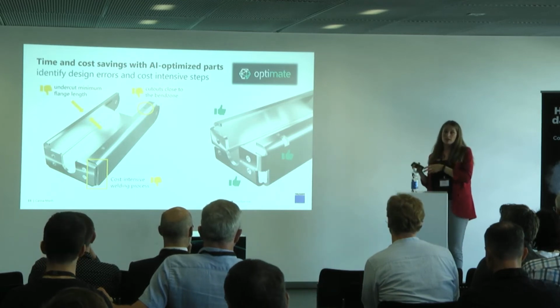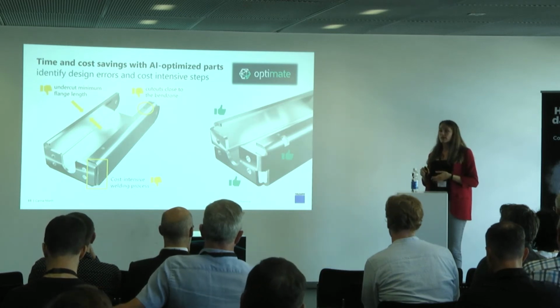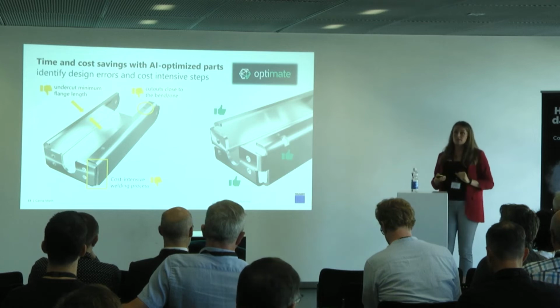And other examples showed that if you, for example, change a part from milling as a production process to sheet metal processing, you can also save up to 85% of the costs of the part and 69% of the carbon dioxide footprint that comes with it. So there's a huge potential if you optimize your part design.